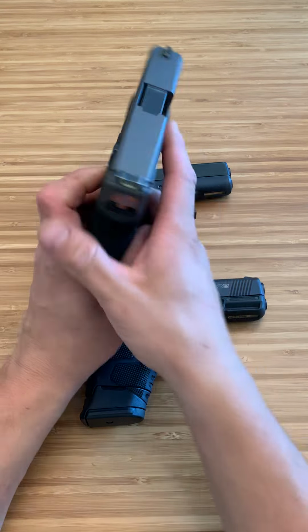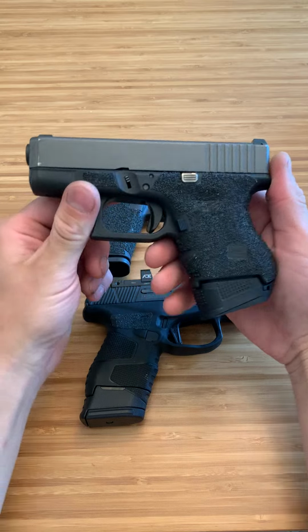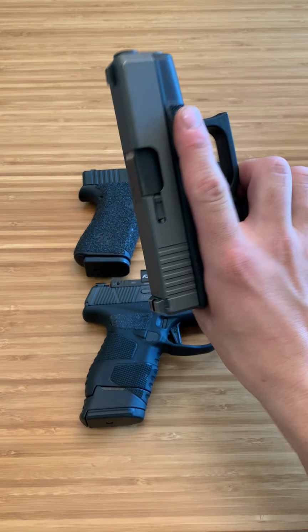Today we're going to go over my 3 top firearms for someone new to concealed carry. And we are going to start with my favorite firearm to date, the Glock 26. I think this is the perfect carry firearm for someone just getting into concealed carry.